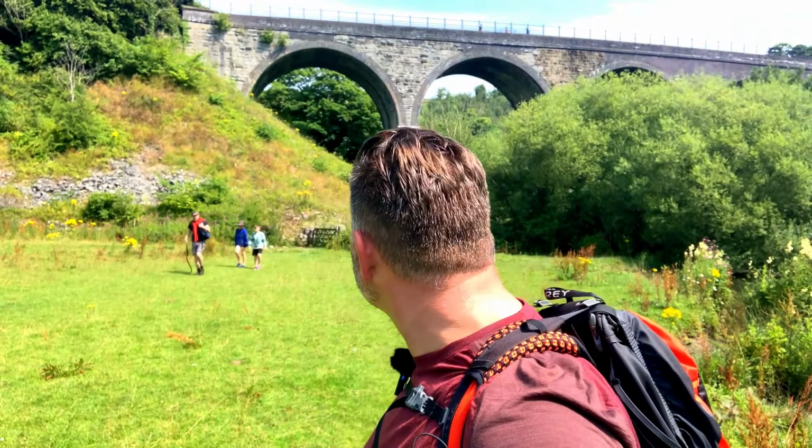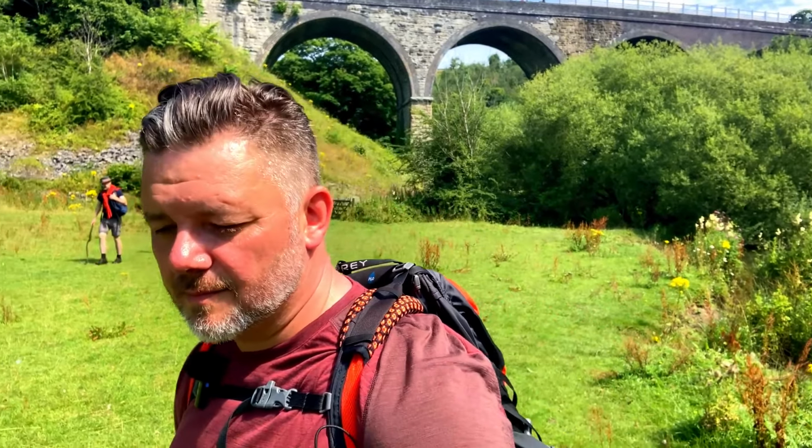So this is underneath the Headstone Viaduct at Monsal Head, which you can walk underneath, and there are spectacular views around here.